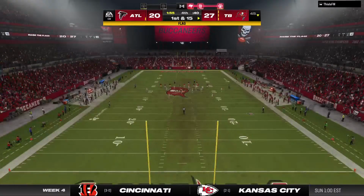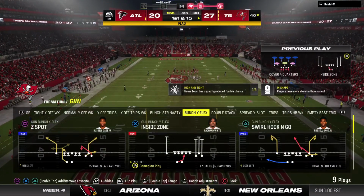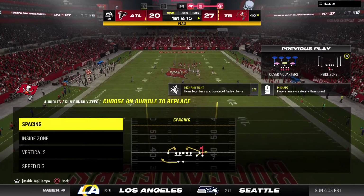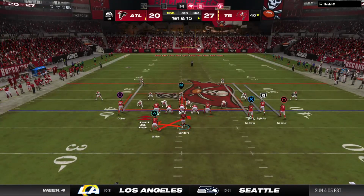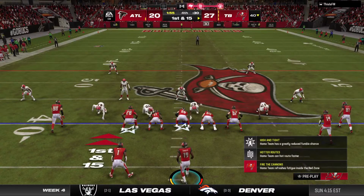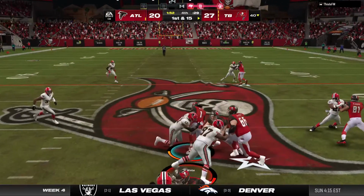Now whistles here before the snap. Looked like one of the Bucs may have moved. A false start backs him up 5, 1st and 15. Opting to run again here with White.